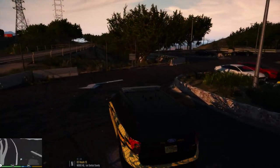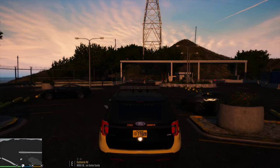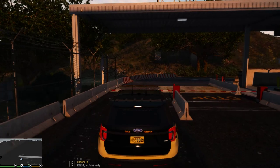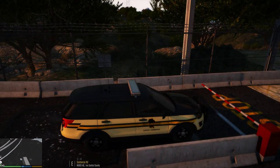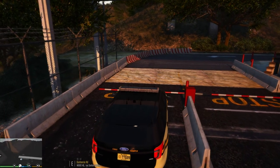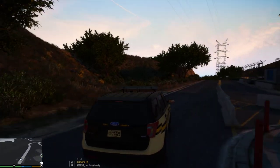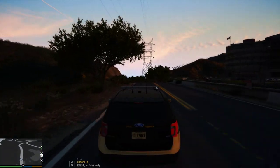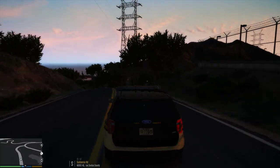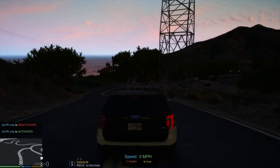Now this car pack has a Taurus, but we can't use it. It has a problem, a chrome issue. It comes with a Taurus, a 2016 Explorer, a 2014 Charger, and a 2011 Crown Vic. So we'll go ahead and get all this set up here.